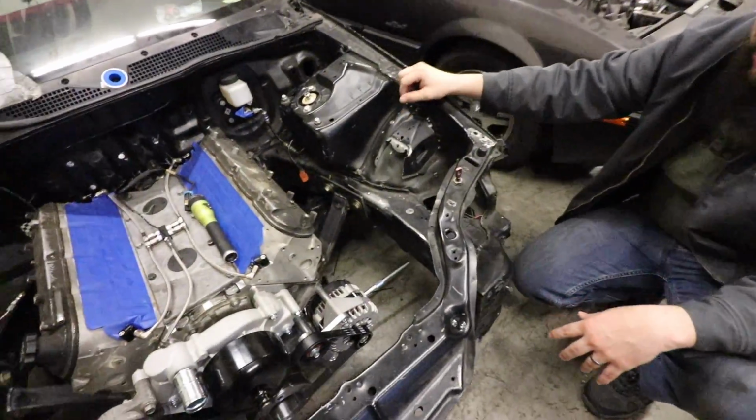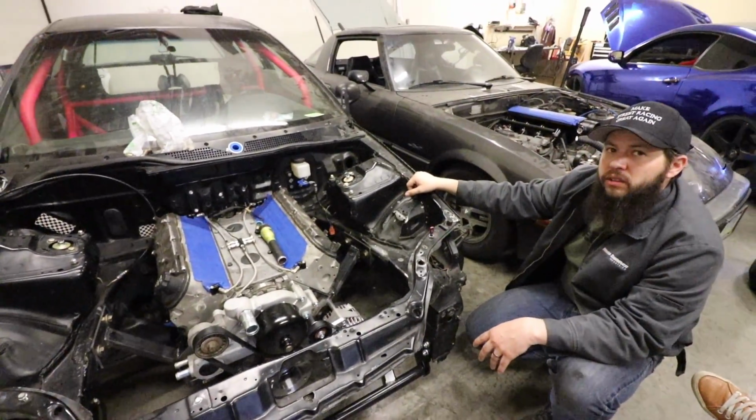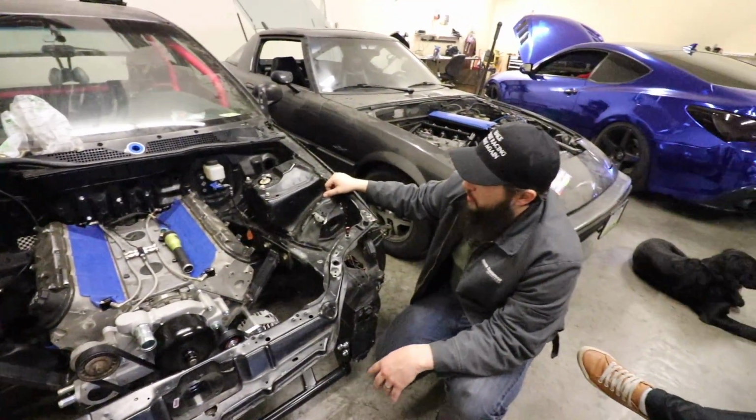I'm kinda worried about this side over here. Why? I don't know. Alternator, kinda tight, just because of the alternator, but I think we'll have plenty of room.